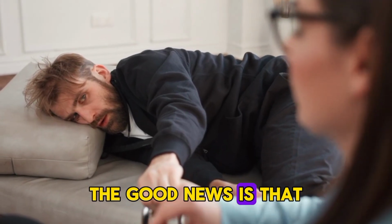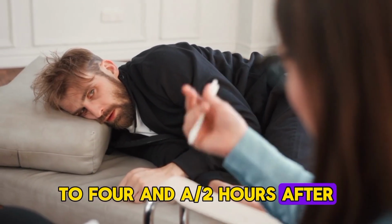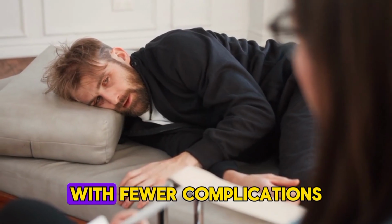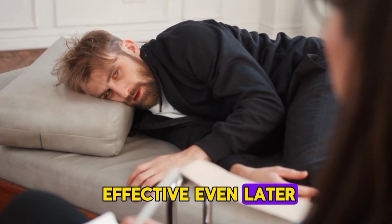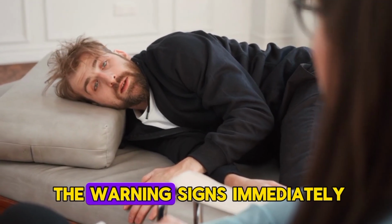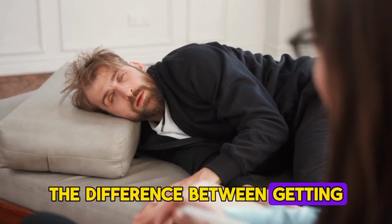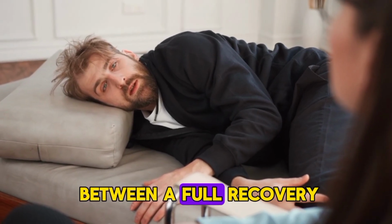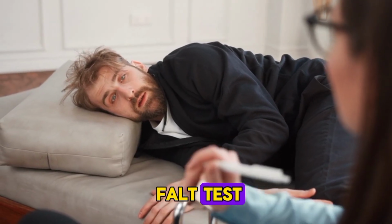The good news is that if you can get treatment within the first 3 to 4.5 hours after symptoms begin, you have a much better chance of recovery with fewer complications. Some treatments can be effective even later, but the sooner the better. This is why recognizing the warning signs immediately is so crucial. The difference between getting help in 30 minutes versus 3 hours could be the difference between a full recovery and permanent disability.